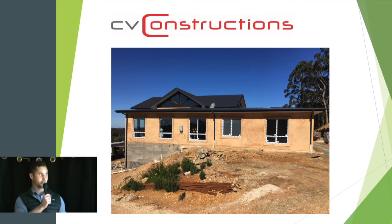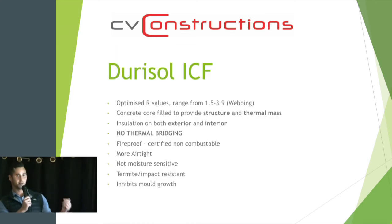So the Durisol ICF, which is the walls, this was meant to be a few slides back, I apologise. So it's optimised R values, they range from 1.5 to 3.9. The webbing is obviously highly insulative. Concrete core fill to provide the structure of the building, but it's also the thermal mass. And so the way it works is you've got insulation on the outside, inside, and a solid thermal mass in the middle. So that actually creates a really good system for insulation. It helps isolate the inside from the outside. So there's no thermal bridging, and that's really important in sustainable building.